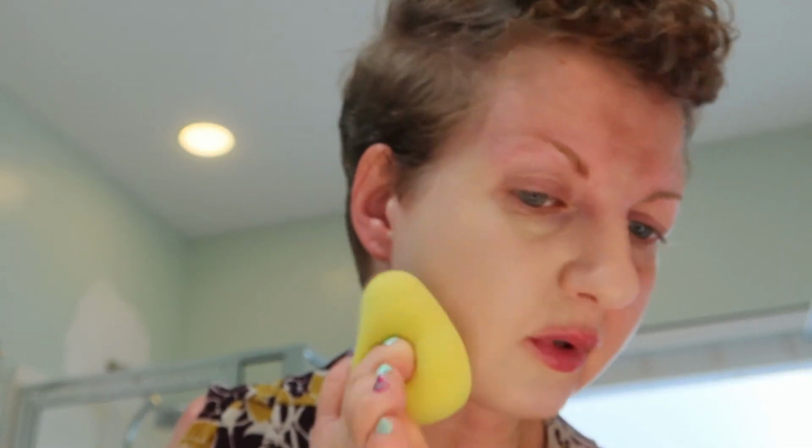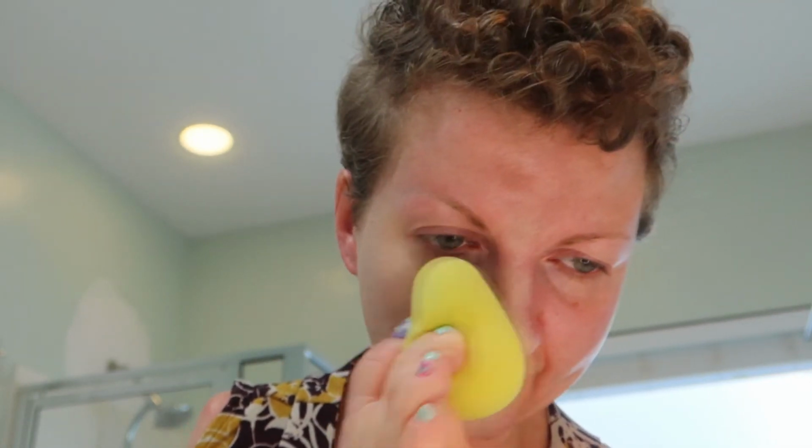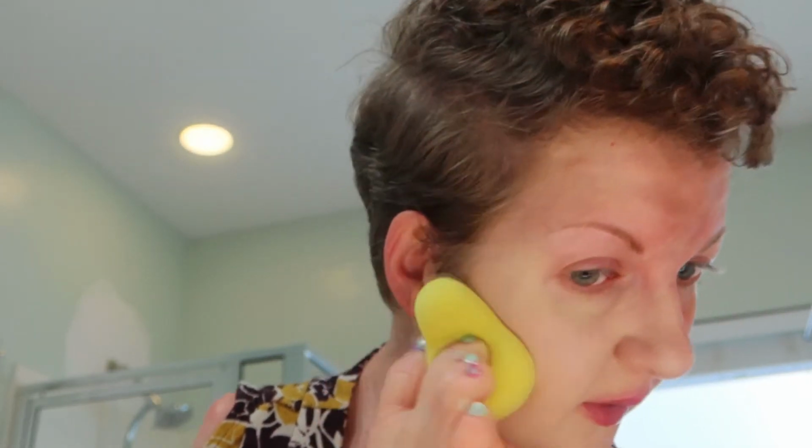I also, of course, didn't read the directions on the foundation, and I wasn't shaking it. And you're supposed to shake it before you use it, like every time before you use it. So I'm gonna have to start doing that now. And now I'm gonna use the little one for around my mouth.